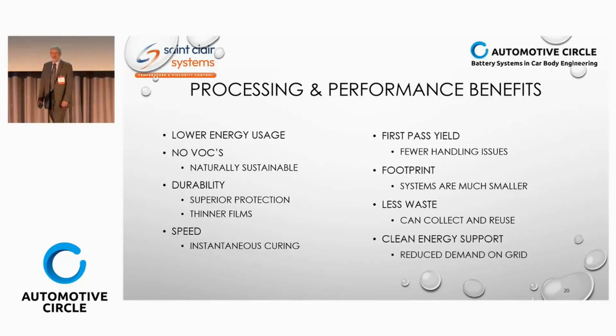So you have less waste from the process. And then, of course, my topic for the day, clean energy support. Reduced demand on the grid just because you don't need as much energy. You're actually addressing it at the very fundamental demand level, which is really important.